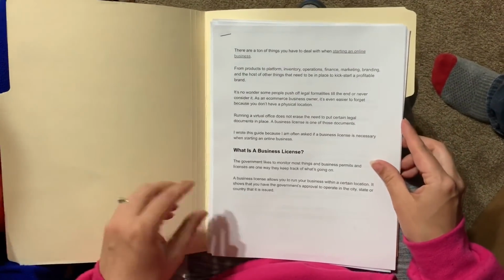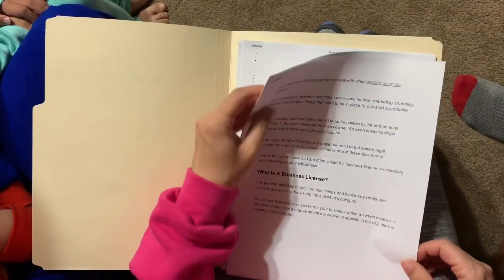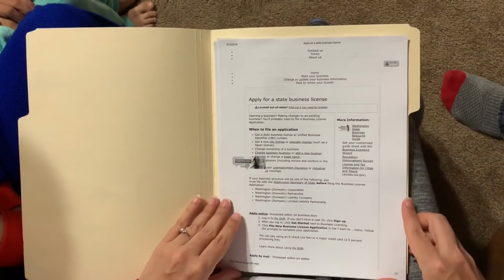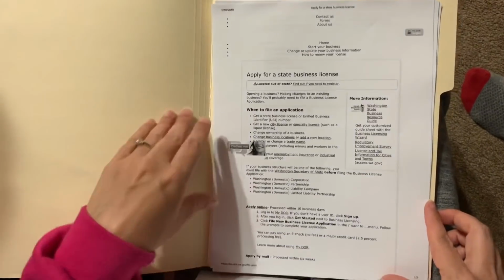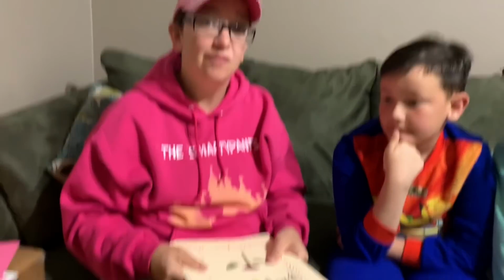There are a ton of things to deal with when starting an online business. So if you move that page, the whole packet, the stapled one, and apply for a state business license. Underneath that is the application for you to start your online business so you can start selling your art online. In the state of Washington, if you want to sell your art, you have to have a business and a business license. So you need to come up with a name for your business. And anytime we go to a craft show, we have to talk to the city where the craft show is and get a permit from them. There is an application right there. I was going to fill out the application and pay for it, but it requires a name for the business.